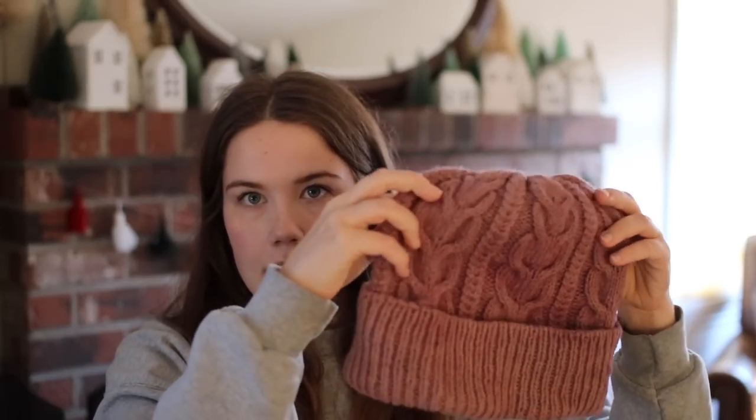I did end up going for purple, not green. I appreciate all your votes. I love to hear your feedback. But yes, I did go for purple and I'm really happy with it. So that's my August hat, which isn't really a finished object, but I just changed the color.